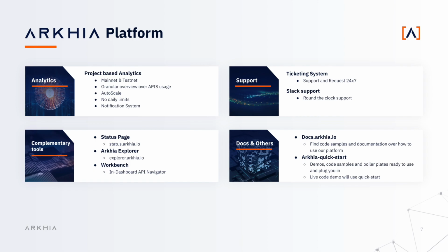Also here in Docs, we have Docs ARKHIA, which I'll show you, our documentation. You've got code samples, and also our GitHub repo, which is public and has a lot of boilerplate. This helps you accelerate your experience with ARKHIA, and I'm going to do that in the live demo. Complementary tools: we have a status page, our Explorer, which allows you to tap into the mirror node data that our GUI exposes, and Workbench, which is an in-dash API navigator. We found that sometimes just checking the APIs and schema is not that easy. You can go to Swagger, but it's not always straightforward in Hedera, so we're trying to improve that experience.